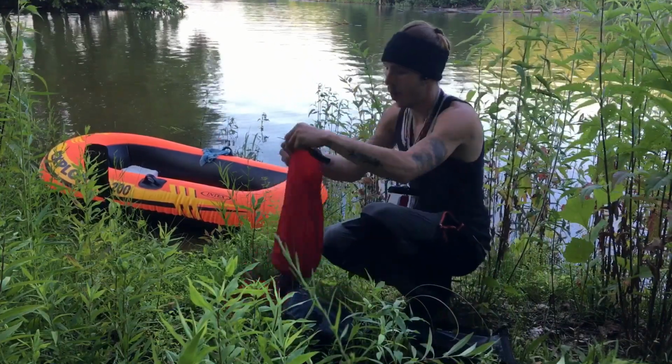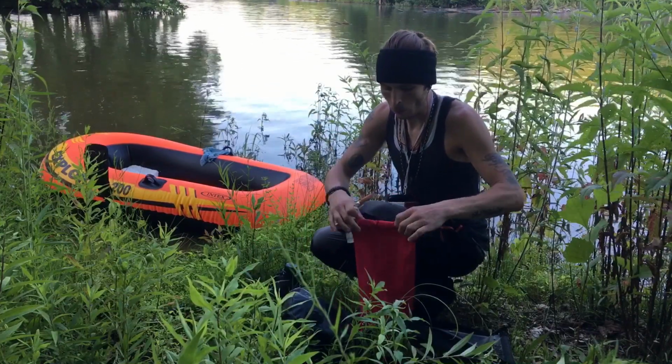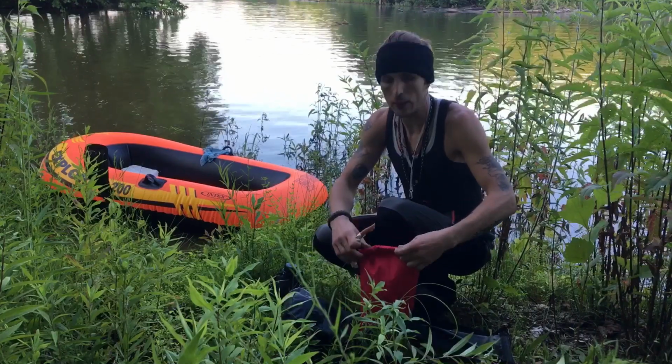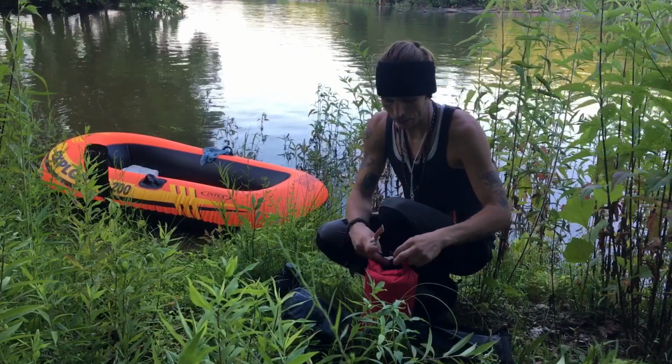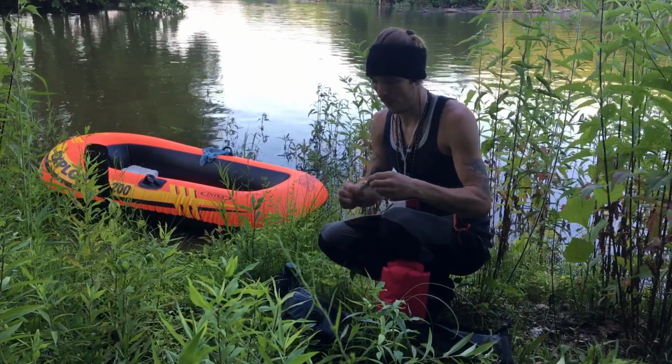Starting to get later on in the day. And I still got about 5 miles to row back, so it's going to take me a while.